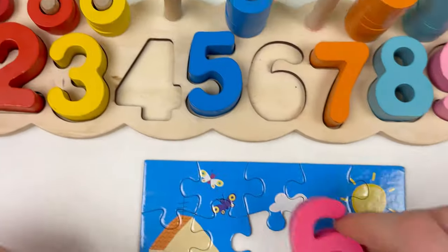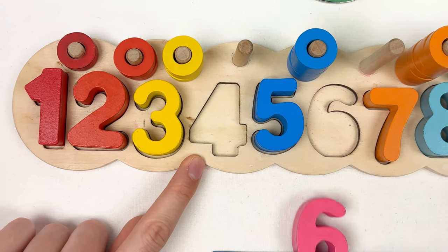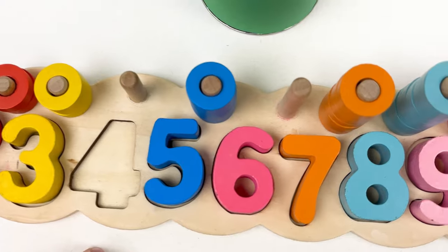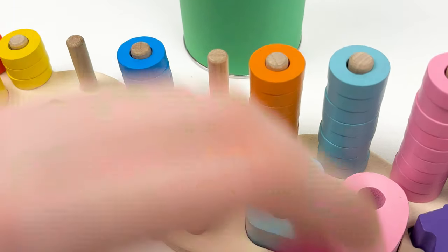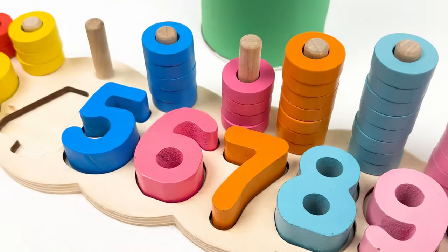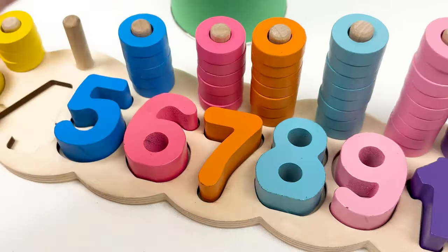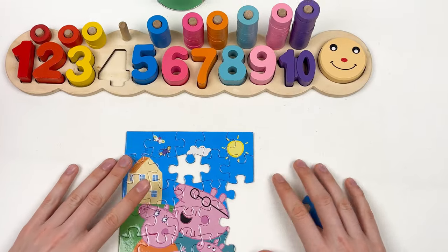So let's count, 1, 2, 3, 4, 5, and 6. Great. And let's take the wheels. So we have the wheels and let's place them. 1, 2, 3, 4, 5, and 6. Great. Amazing! And we almost completed the puzzle.